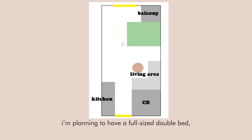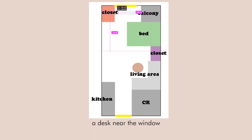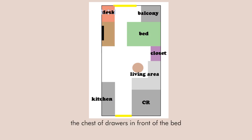I'm planning to have a full-size double bed, and I place it in this corner because I want my bed to be away from the window. A desk near the window, the chest of drawers in front of the bed, and a TV mounted on top. Then a dining table near the kitchen.